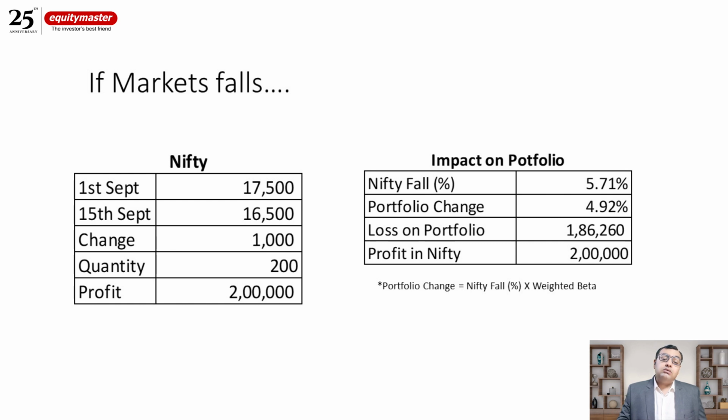At the same time, let's look at how our portfolio performed. The 1,000 points fall on Nifty is equivalent to a 5.71% fall in Nifty. What I've done is taken 1000 divided by 17,500, which gives you around 5.71%. Now, if you remember, we have hedged with a 0.86 weighted beta. So I will multiply 5.71 by 0.86, which comes to around 4.92%. As per our weighted beta, when Nifty falls 1%, our portfolio falls by 0.86%. So a 5.71% fall is equal to a 4.92% fall in our portfolio.